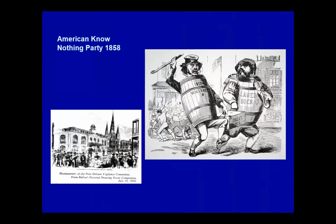In 1858, following riots in 7 other American cities, the American Know Nothing Party rioted in New Orleans. They were anti-immigrant, especially anti-Irish and Germans, and they were also anti-Catholic. Pretty hard to do in the city of New Orleans, but they were anti-Catholic. Their army occupied Jackson Square as well as the Cabildo in a standoff through the mayor's election that year.